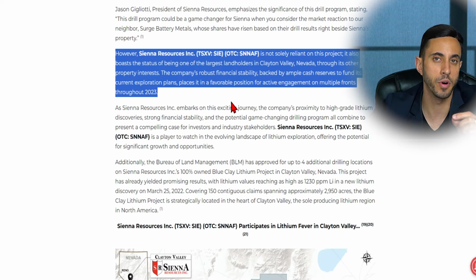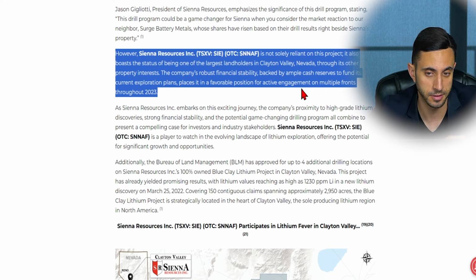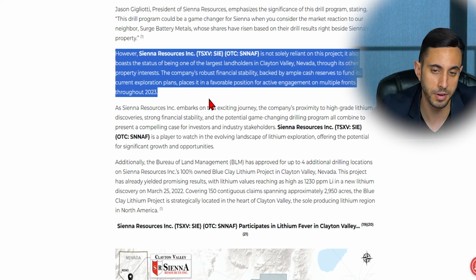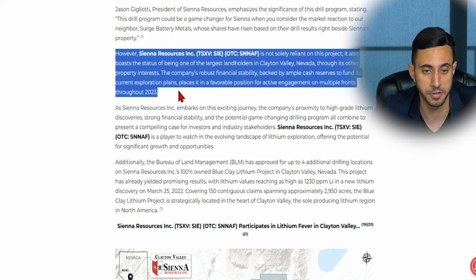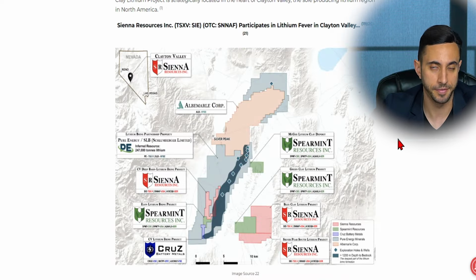Another important point I wanted to emphasize was the fact that Sienna Resources is not solely reliant on this project. It also boasts the status of being one of the largest landholders in Clayton Valley, Nevada through its other property interests. So it does have some diversity. The company's robust financial stability, backed by ample cash reserves to fund its current exploration plans, places it in a favorable position for active engagement on multiple fronts throughout this year and into next year. So we can see there a map of Clayton Valley.